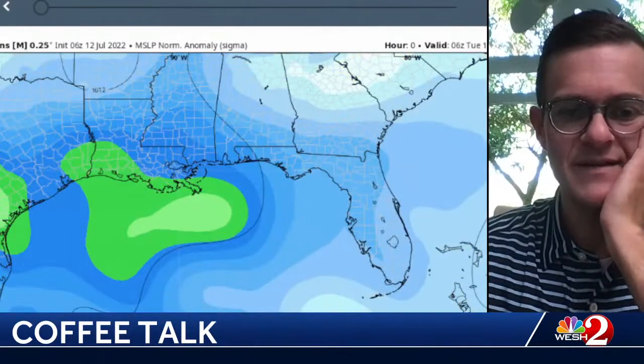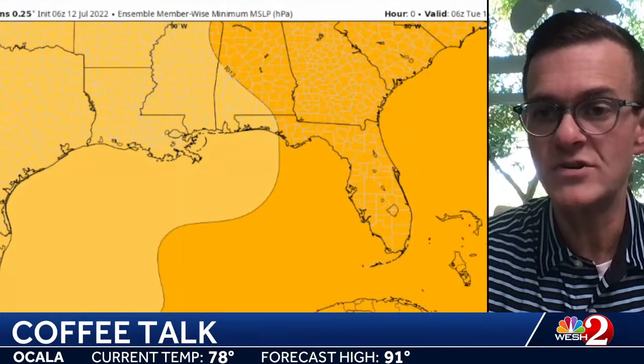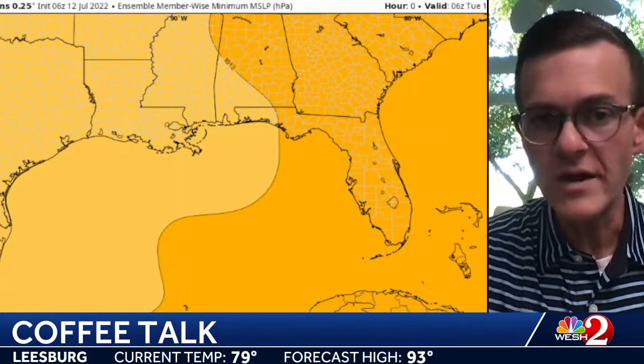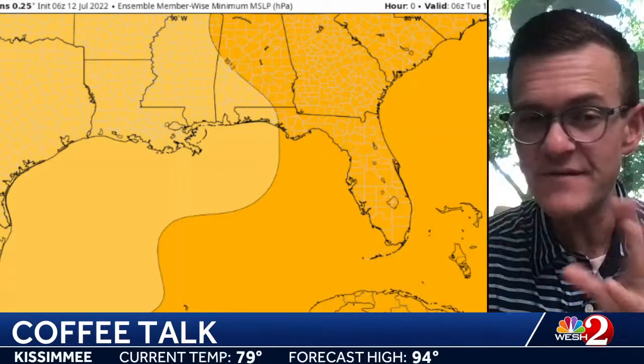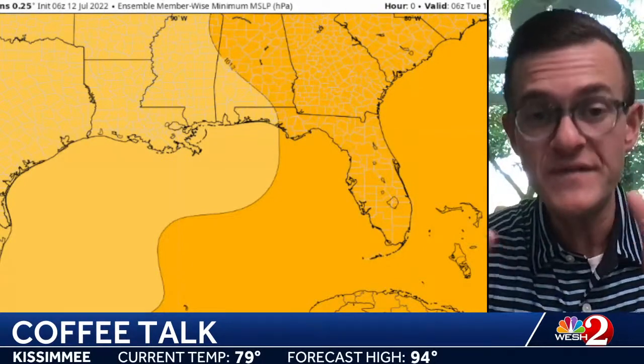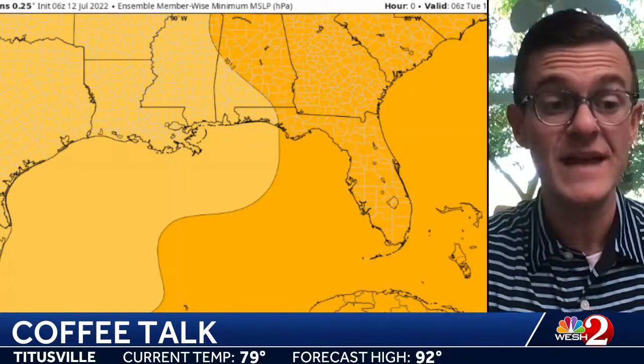The ensembles, think of this as like Baskin Robbins. You're getting your 51 flavors. There's 51 members to an ensemble forecast. It's one graphic that looks at the GFS, but 50 different versions of it. If you put 50 clones in a room, they'd all come at you with slightly different things. So that's the idea, all right?